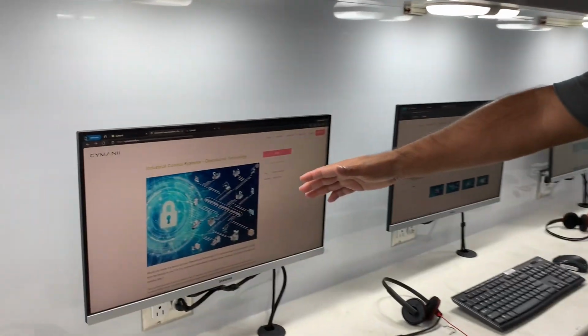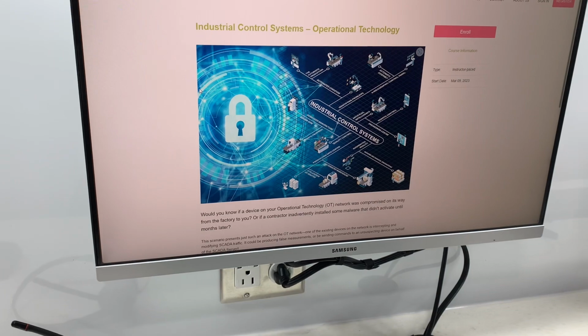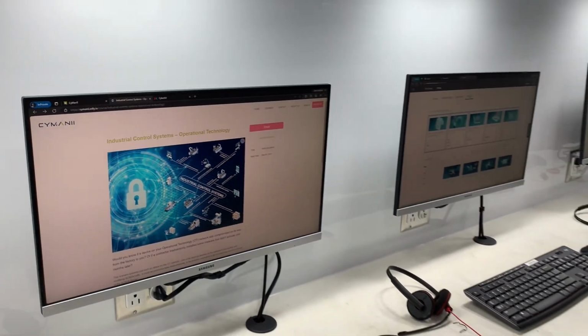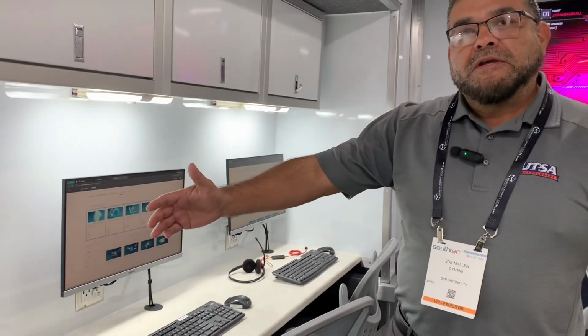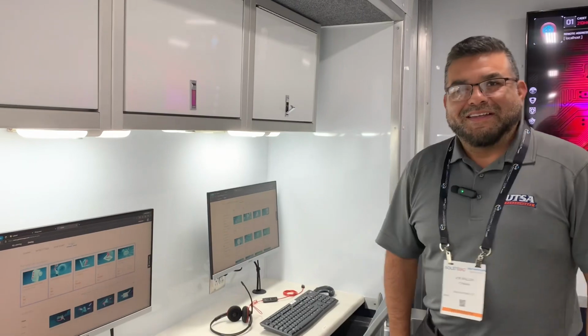This is the learning management system. A lot of the content that we have in here was built in-house with partnerships with Clemson, MIT, and some other universities, Indiana University. The thing about cybersecurity is there's a lot of cyber training out there, but focus on OT and IoT is very little out there. So we had to go out and develop our own training. We have a lot of it for free for anyone that wants to tap into some of that training.